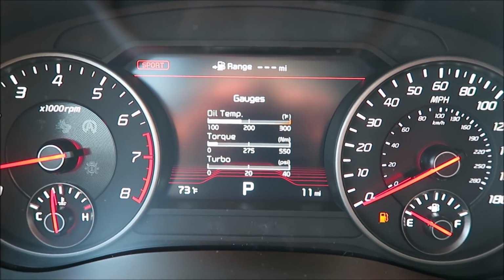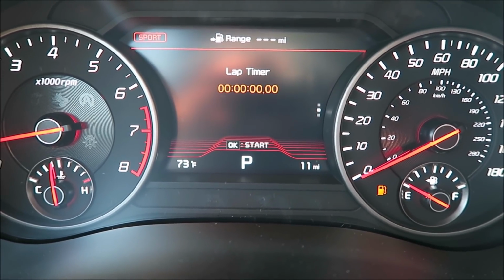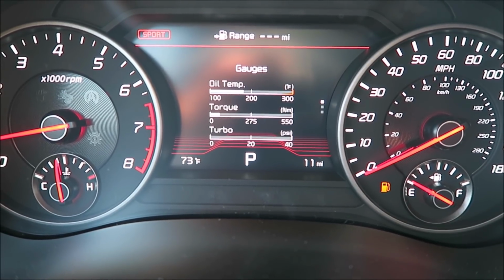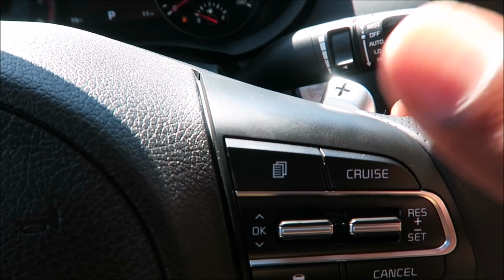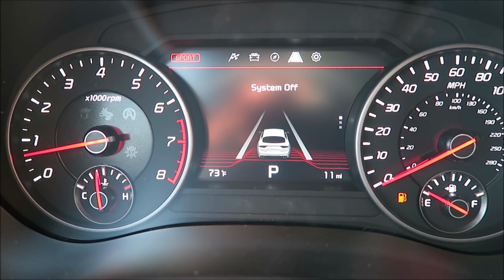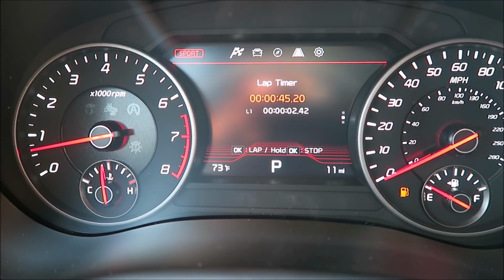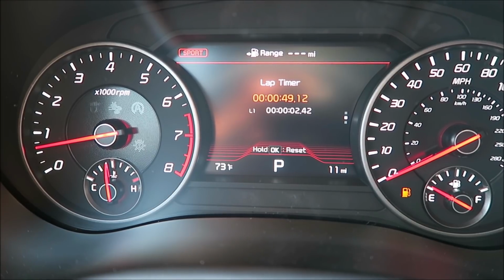So we're gonna go through that menu by scrolling through using those buttons I showed you, and just show you different things like the G-force meter here, like the lap timer, which is really cool, like the gauges for oil temp, torque, and turbo there. So that's the 3 things that you'll get through there. Now with this menu button here, I can actually shuffle through the menus so I can see the fuel economy there. I can also see my compass. I have my driver's assistance package there, my user settings there. I also have that lap timer still going. All right, so I'm gonna hold it to stop it. Let's do that. All right, so that's stopped.